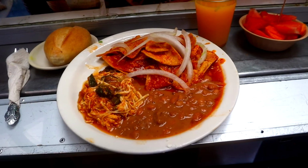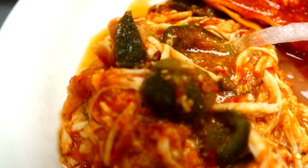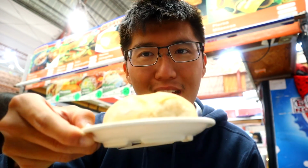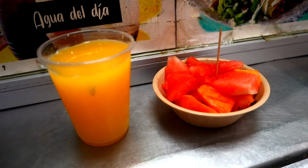It's basically like a bunch of chips, but with salsa and everything. I'm actually not sure what it is, but in this dish it comes with chicken or eggs, and I decided to go with chicken. The best part about this is that the whole meal is like a full complete meal. So it comes with bread, and it also comes with fruit and juice. So first off, let's go ahead and try the orange juice. Let's see if it's as good as the ones in Monterrey.